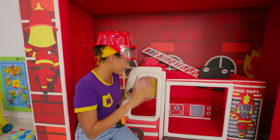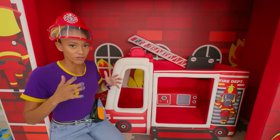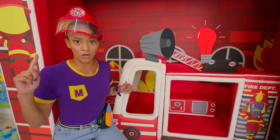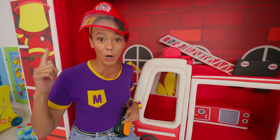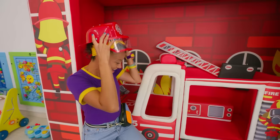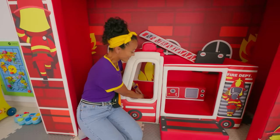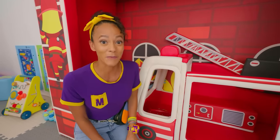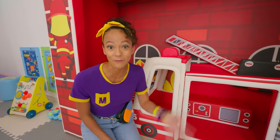Okay, and look, here's where the siren is so people know that a fire truck is on the way. It sounds like something like that. Okay, let's see. I'll put this firefighter helmet here. That way, if someone wants to play, they can be the driver and wear the firefighter helmet and look like a real firefighter. Let's go back to the slide and see what the next item is.